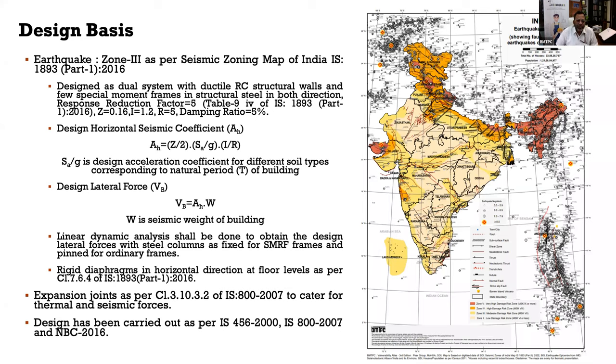When you have a long building, the expansion joints are very important, because in the event of an earthquake, if your building is long, the building will suffer more damage. So you have to break your building at every 30 meters or every 15 meters, depending upon your size. Once you break the building into two parts, you have to join those two parts through an expansion joint.